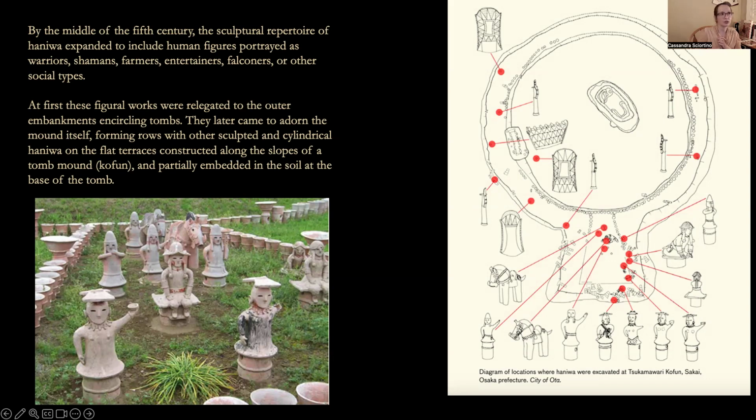They later came to adorn the mound itself, forming rows with other sculpted and cylindrical haniwa on the flat terraces constructed along the slopes of a tomb mound or kofun, partially embedded in the soil at the base of the tomb. So here are reconstructions of these figurative haniwa, and how they might appear with the earlier vessel types. And then we have a morning glory pot here. Horse, it looks like.